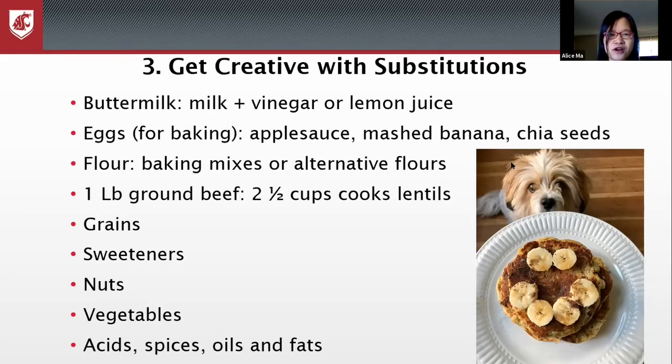Grains for the most part are interchangeable. Like if you have a recipe that calls for brown rice, you can use quinoa instead, or amaranth, or whatever grains are out there. For the most part, they're very interchangeable.